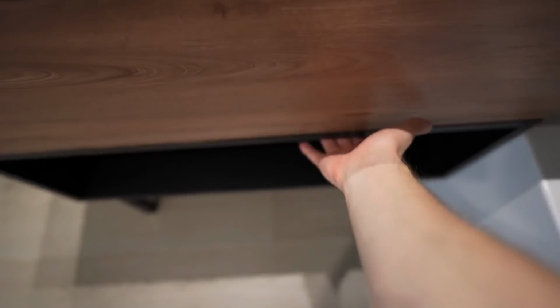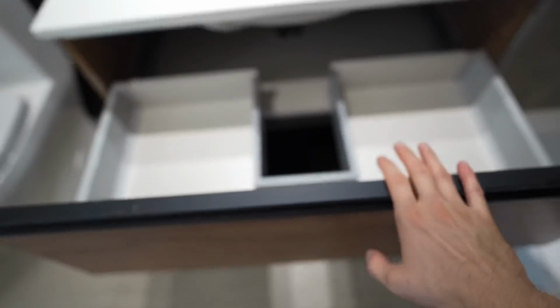As far as storage, this isn't a medicine cabinet, but you have like a medicine shelf, which is kind of cool. And then under here, there's like this big, can I open this? Okay, we got this big drawer.